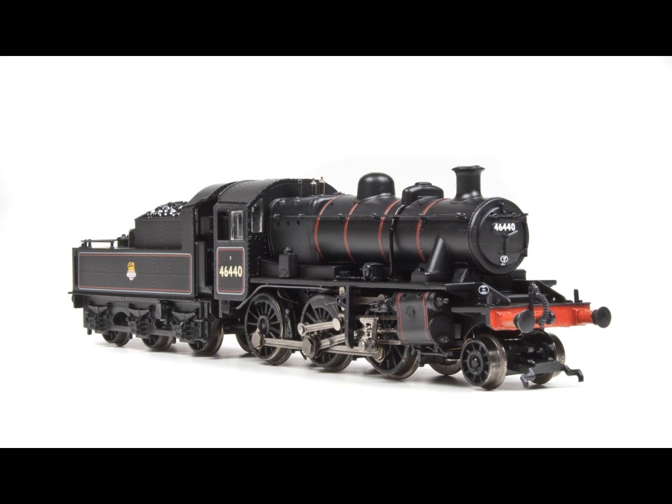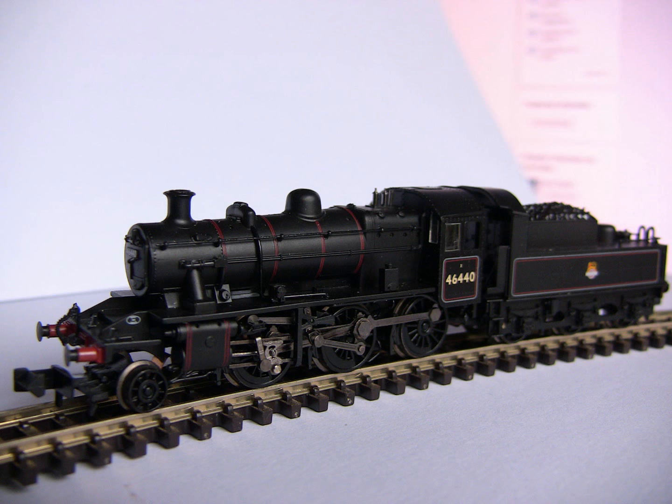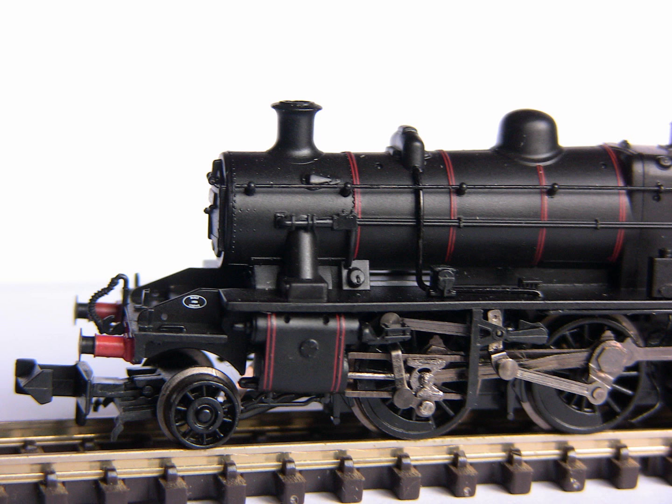So what about my new Ivatt 2MT? Is it a nice model? I suppose while we're on the subject of things being realistic, then we should ask, is the Ivatt 2MT a realistic model? Well, how do we know that?